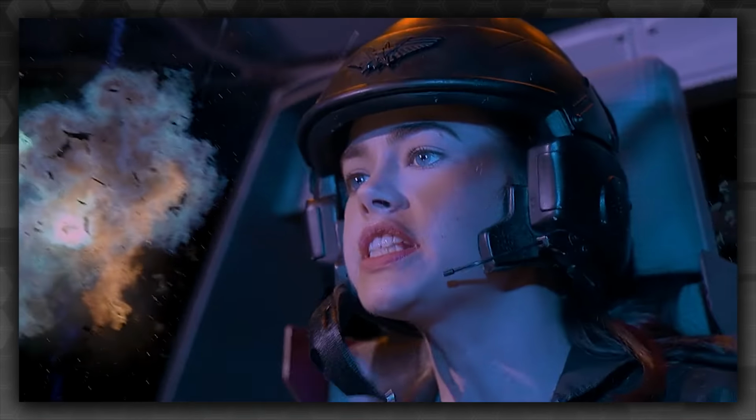I also find it quite amusing that these escape pods include helmets for the people in them, but they're not pressurized helmets or spacesuit helmets or anything. They're just the mobile infantry helmets painted black. Might as well have not bothered, to be honest.